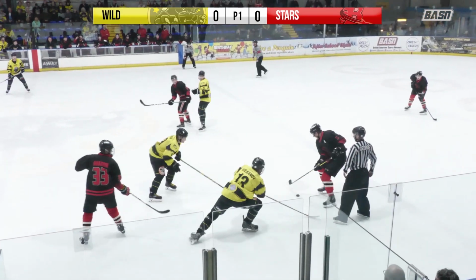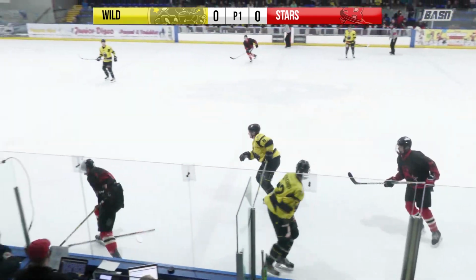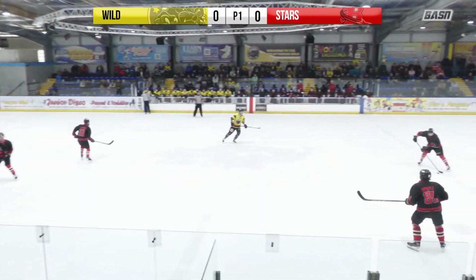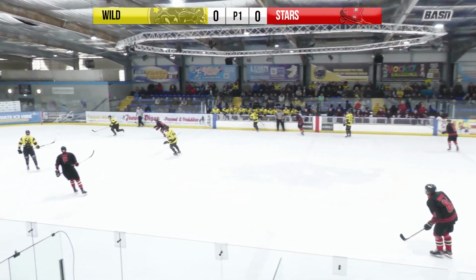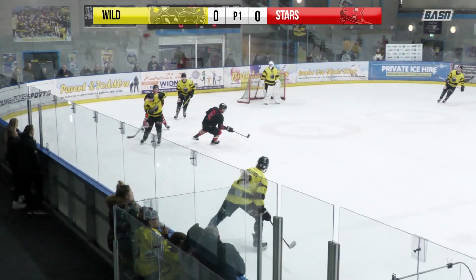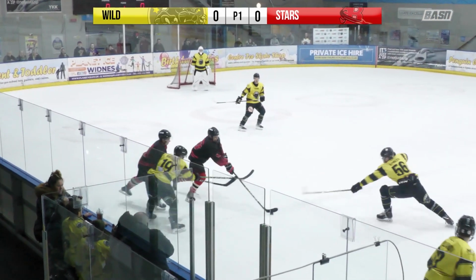Neutral zone face-off win for the Wild. Can either team break the deadlock with 40 seconds left of the first period? Here comes Moss for Billingham, plays it back to his defenceman. They change the sides of the play and dump one in, where Hager goes back to collect, and he had the wheels, but he didn't have control of the puck.